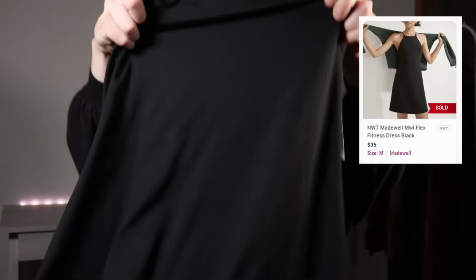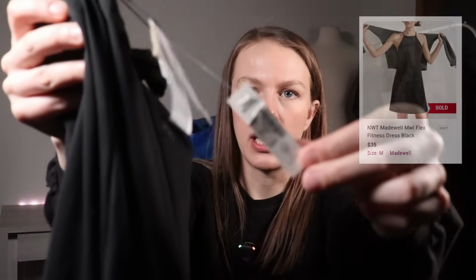This is made well. It won't sell for a ton, but I think it should sell fairly quickly. I'd have to check comps, but it is a little workout dress and it's new with tag. So I love, again, selling new with tag pieces. And then a pair of, I just really want to sell these because they are like new condition.